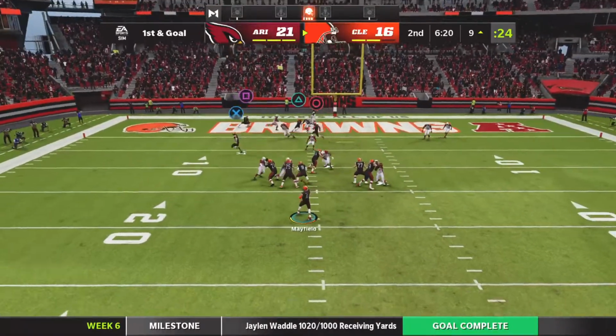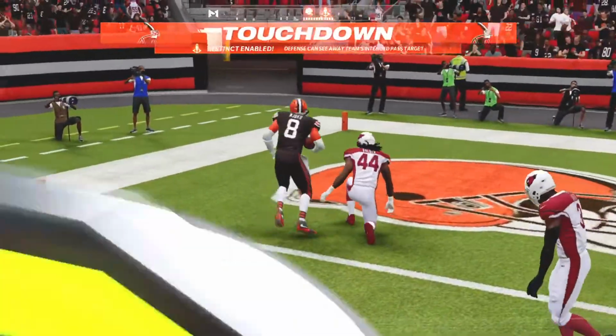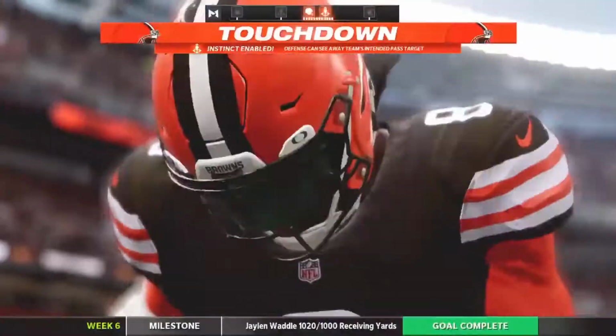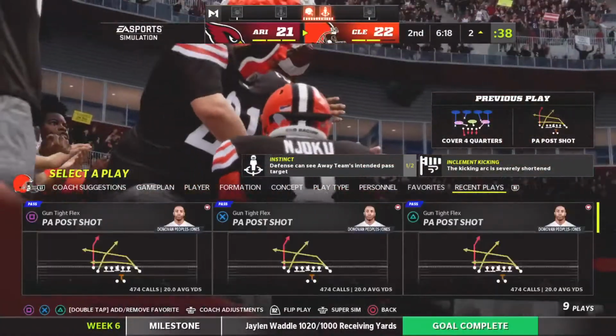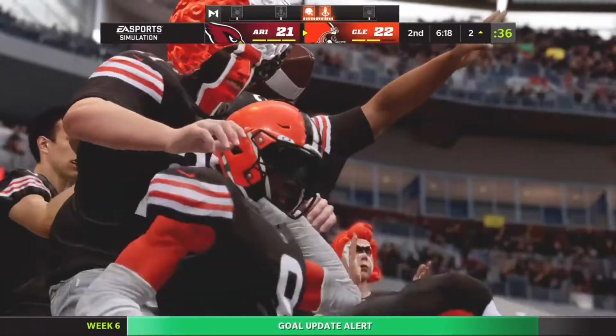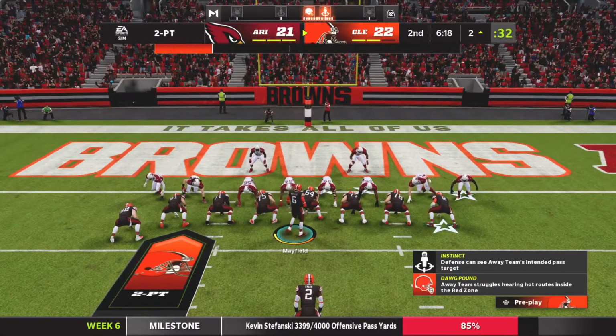Mayfield off the play fake. Got a man, and he hits him in stride. And he is into the end zone. Touchdown, Cleveland. David Njoku with touchdown number 7 on the year. And the Browns have retaken the lead.